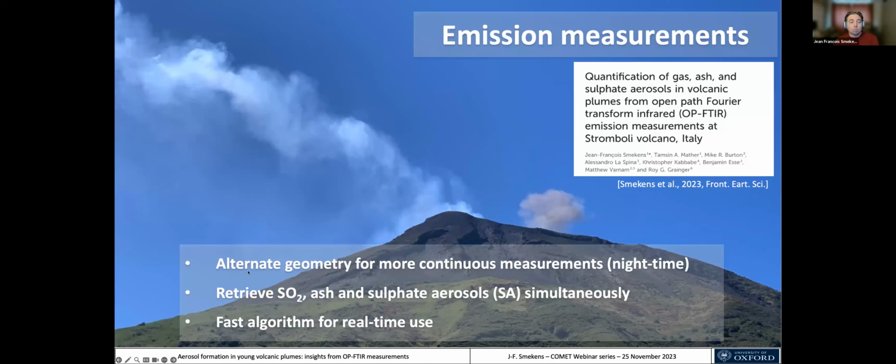And so in the first part of the talk, I'd like to talk to you about an alternative geometry, which is these emission measurements. So this is the subject of a paper that was published earlier this year. And so this opens up the possibility of continuous measurements. And we have developed a fast algorithm to do near real-time retrieval of SO2, ash, and sulfate aerosols, so the particulates as well, from one spectral window.